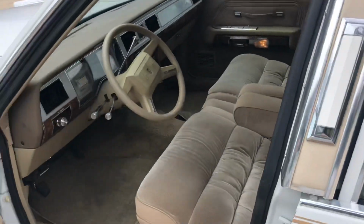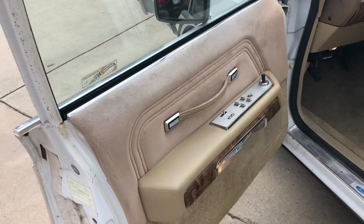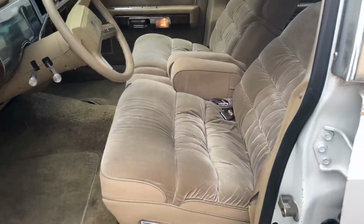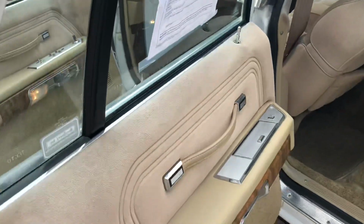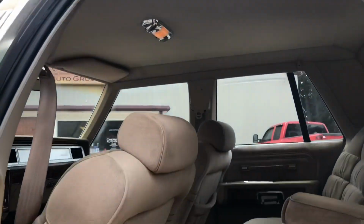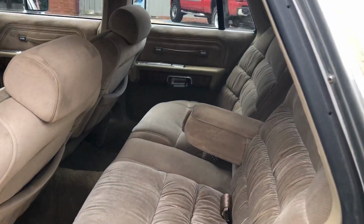Interior's in really, really good shape. Power windows, power door locks, power seat. 1987, this was the Mac Daddy car. Pillow top seats. Headliner's in really good shape. All the seats are in really good shape. All the carpet is. All the mats are there. Armrest.